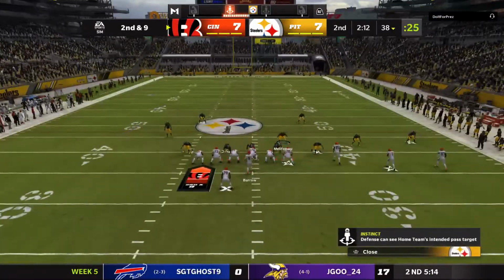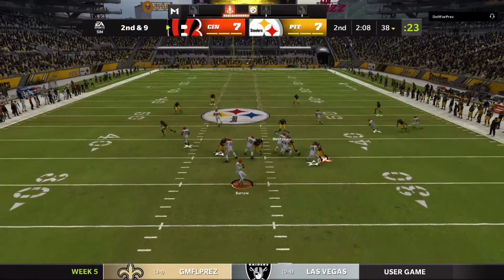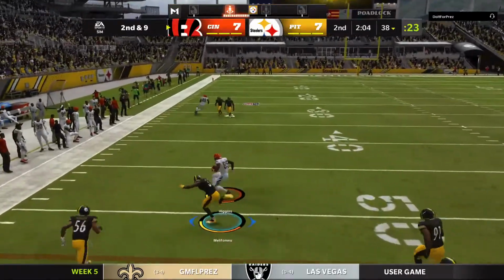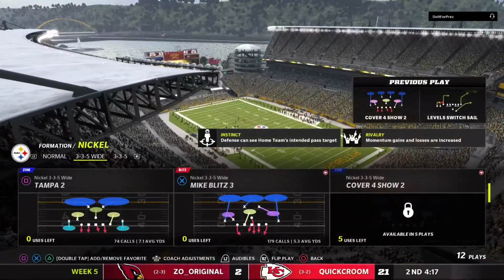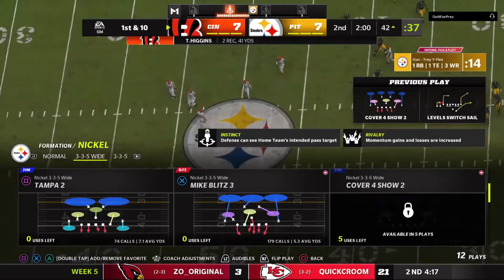38-yard line, 2nd and 9. From the shotgun, Joe Burrow buying time to his left. And he'll spot Higgins open left side. And they will get him down, but not before he gets very good yardage there, as that will lead us right into the 2-minute warning.